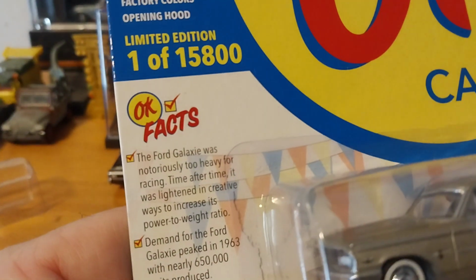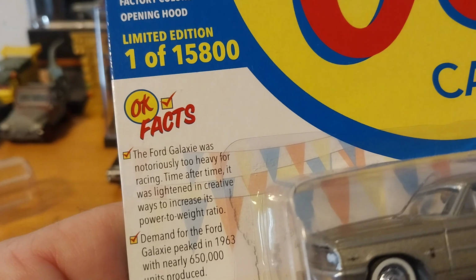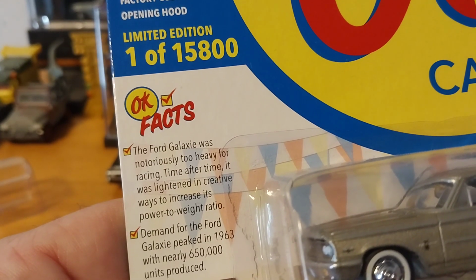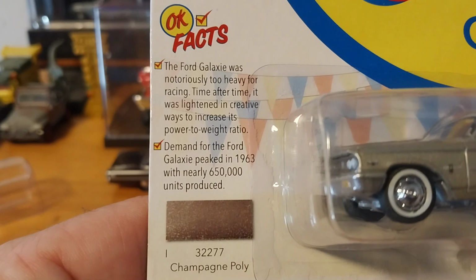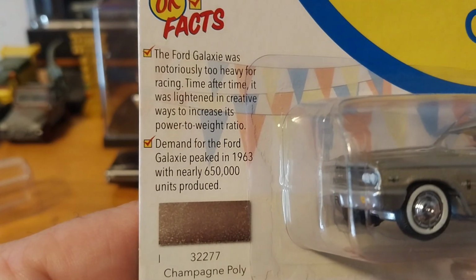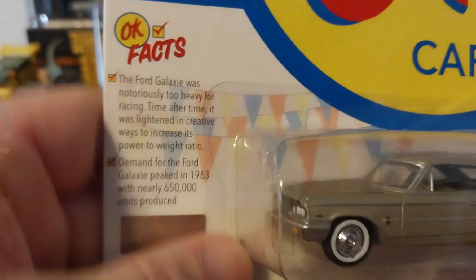And the okay facts here, the Ford Galaxie was notoriously too heavy for racing. Time after time, it was lightened in creative ways to increase its power to weight ratio. And demand for the Ford Galaxie peaked in 1963 with nearly 650,000 units produced. Wow, that's quite a few.